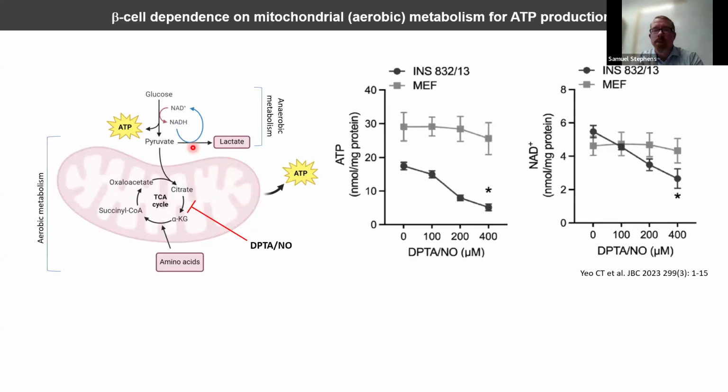John Corbett had some really interesting data showcasing this between different cell types. Nitric oxide is very well known to block aconitase in the TCA cycle. He used a chemical donor of NO known as DPTA and could essentially show that an INS1 or beta cell is very sensitive to NO, where you can shut down ATP production, you can shut down NAD+, versus a mouse embryonic fibroblast, for example, which is just chugging right along because they can switch to use the upper end of glycolysis for ATP. So that cell type specificity becomes important.